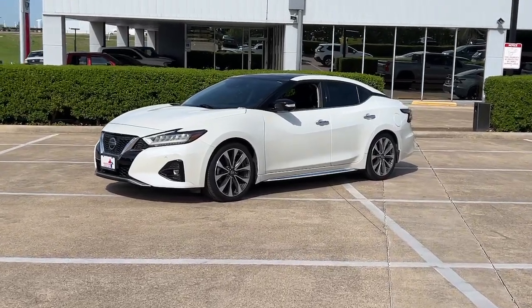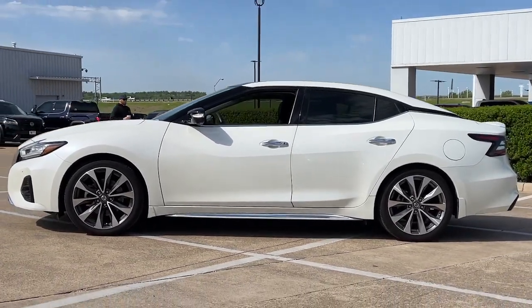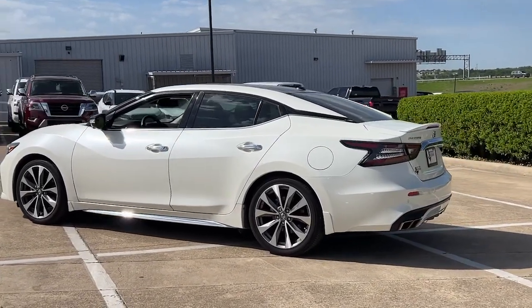Your next car could be the 2020 Nissan Maxima. With less than 60,000 miles on the odometer, this vehicle stands out from the rest. Enjoy the rush of driving pleasure that comes standard with this high-performing Maxima.